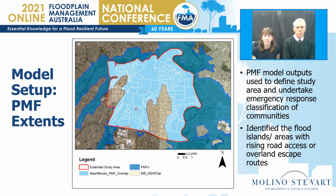So from here, just to give you an idea of what the model outputs or the inputs look like, the PMF extents from the Georges River as well as in neighboring tributaries were used in order to define the study area and also undertake an emergency response classification of communities. So an important component of this was to get an idea of how different areas will be able to leave the floodplain and what time they have to leave in order to get out safely.